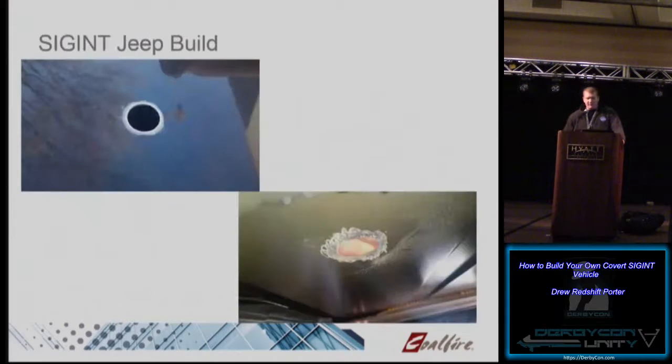So these are just some photos of building this. I did drill holes through my roof of my Jeep. Sure, it will do terrible for my resale value, but it allowed me to have a more secure grounded connection. That's what I was going for. Make sure you sand away the paint, even on the bottom, so you can have a solid ground for your antennas, or that's just going to mess everything up. You'll waste all that time.